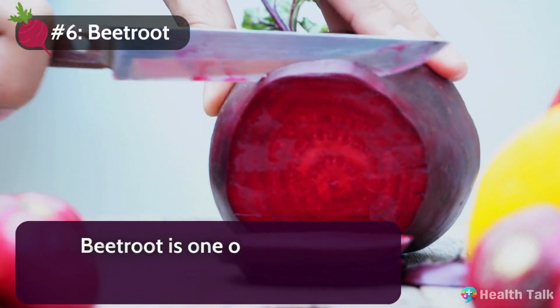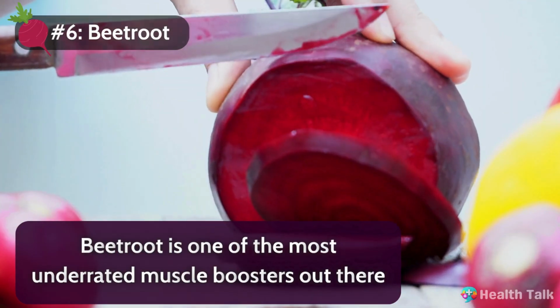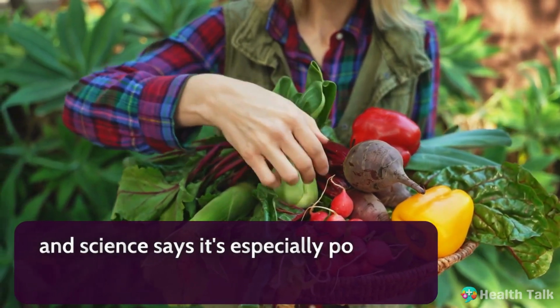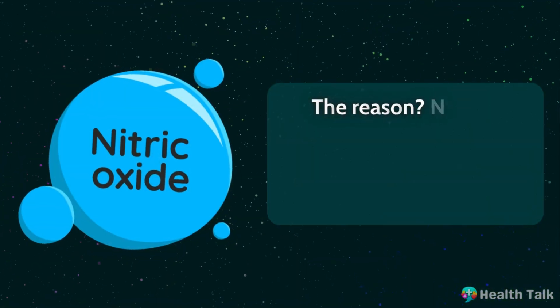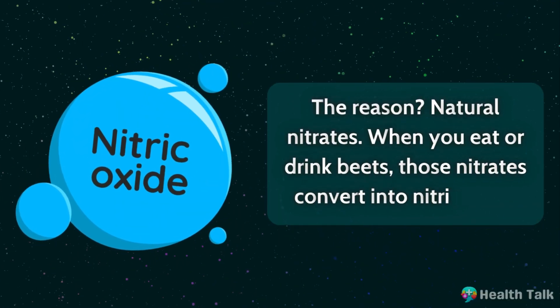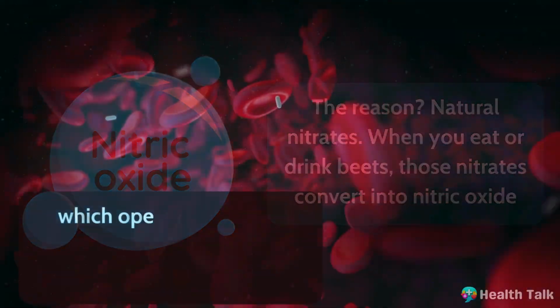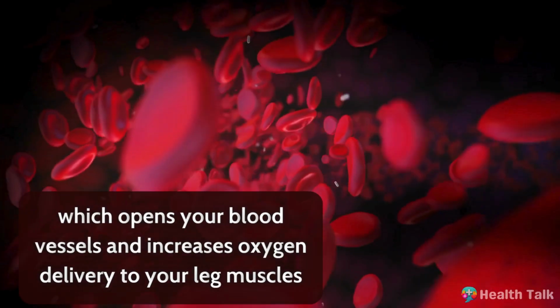Number 6. Beetroot. Beetroot is one of the most underrated muscle boosters out there, and science says it's especially powerful for seniors trying to stay mobile. The reason? Natural nitrates. When you eat or drink beets, those nitrates convert into nitric oxide, which opens your blood vessels and increases oxygen delivery to your leg muscles.